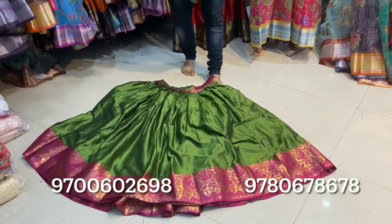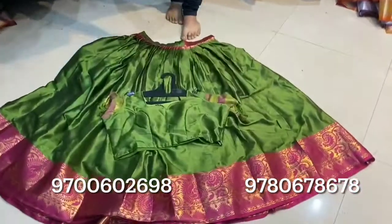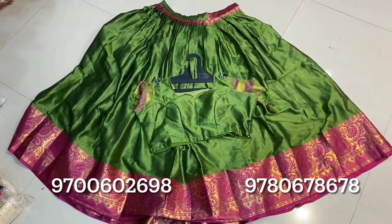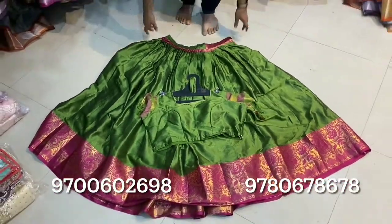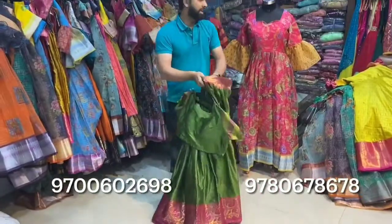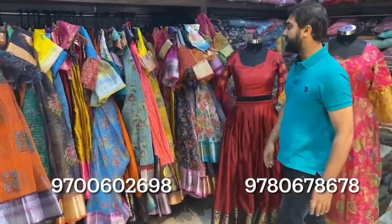If you wish to buy more designs, you can definitely contact us. We can show you more designs as well. So this is also another good design, friends. This is coming at 1399 rupees only, with a very good pattern. So definitely contact us. L, XL, XXL sizes, you're going to easily get them.